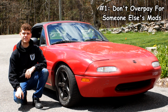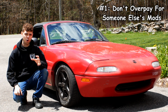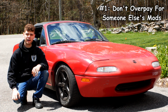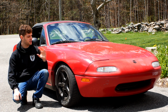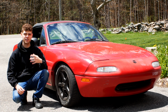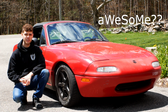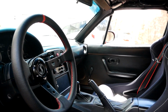Number one on the list is something that's very important when picking out a car for yourself. Don't overpay for someone else's mods. Now, people love to modify these Miatas because they have so much aftermarket support that there's tons of aftermarket parts out there to personalize a car and really make it your own and make it do what you want it to do. Whether that's turbo kits, slamming it and making it look awesome, or just doing whatever you want to do to it, people modify these cars like crazy.